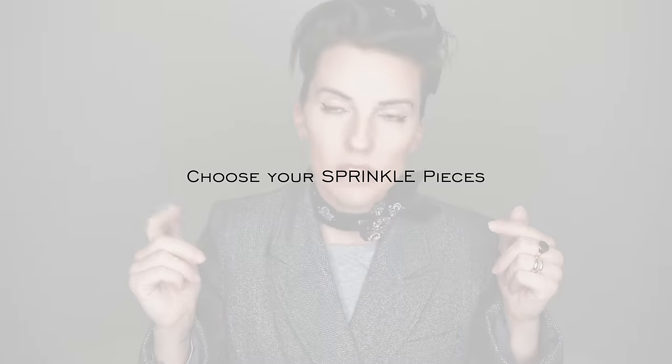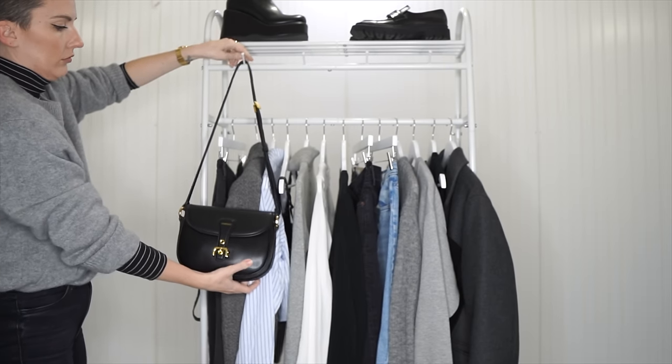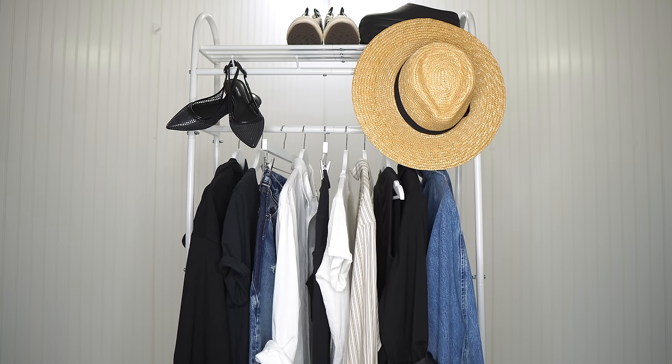And lastly, sprinkle pieces. So this is going to be where you're bringing in your sprinkle of extra style, your sprinkle of details, and that is ultimately going to be your accessories. Now, the thing with accessories and with sprinkle pieces is that I do think this is an ever-changing one. Accessories are a fantastic way of bringing diversity and a change-up to a wardrobe. You want to make sure that you're loving this wardrobe for a really long time. And so I think that accessories or sprinkle pieces are the way to always keep things fresh. Let's take a look at what I've included here today.